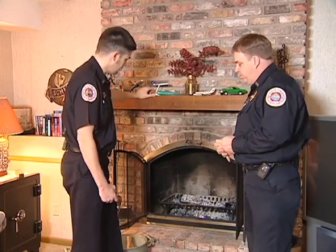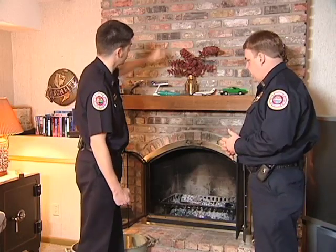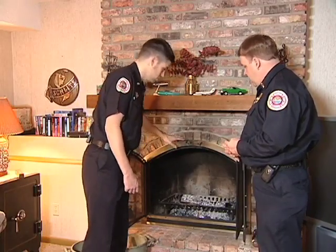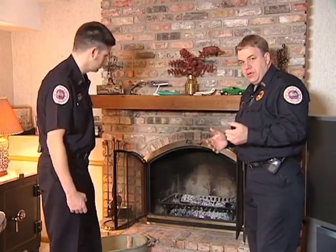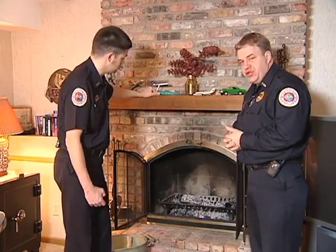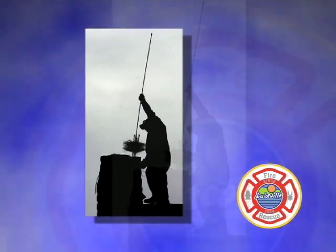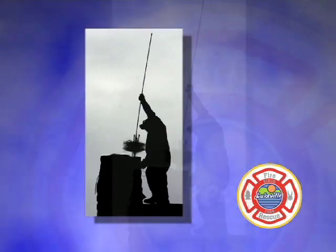Okay. Now, we talked about the chimney sweep. The chimney sweep's going to come in, he or she's going to clean out the chimney and stop right about here, correct? Okay. What about this part? Now, Tabor's talking about the chimney sweep. That's a professional cleaner that comes out, and if you use your fireplace actively during the winter, you should clean it at least once a year.